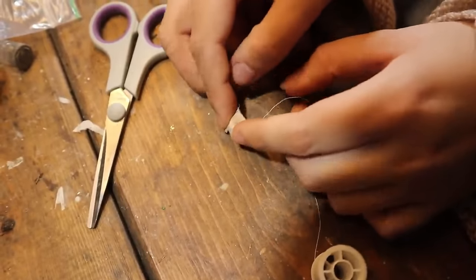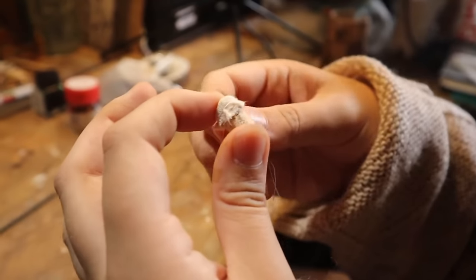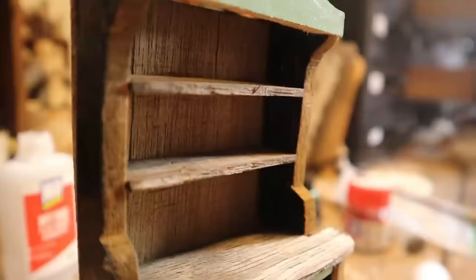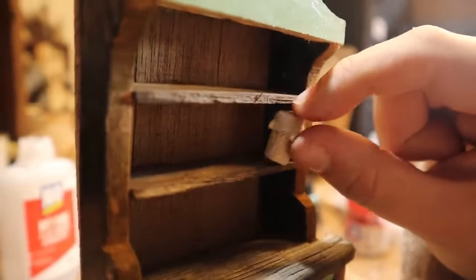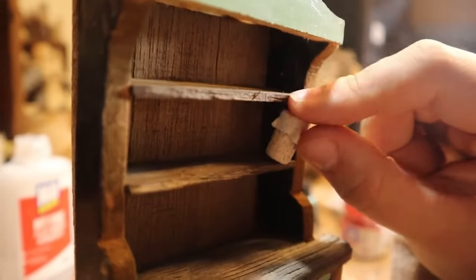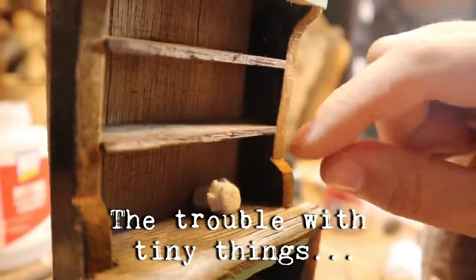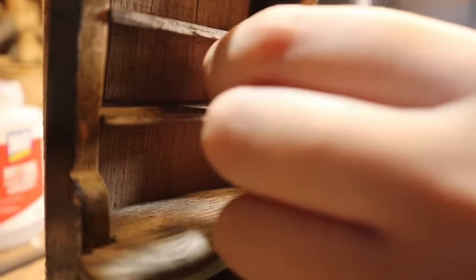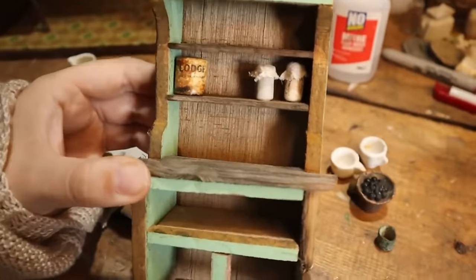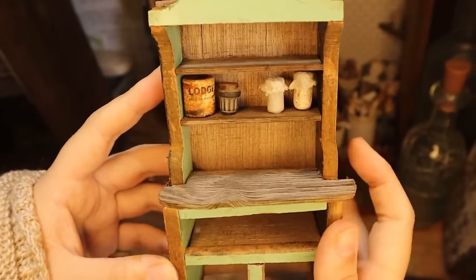I figured it would make quite a cute jam jar. And this was very fiddly. Yes, I remember. That didn't do it justice, how long that took. It's also the trouble with things that aren't even on the bottom. That's the beauty of wax. We didn't use wax when we made this.